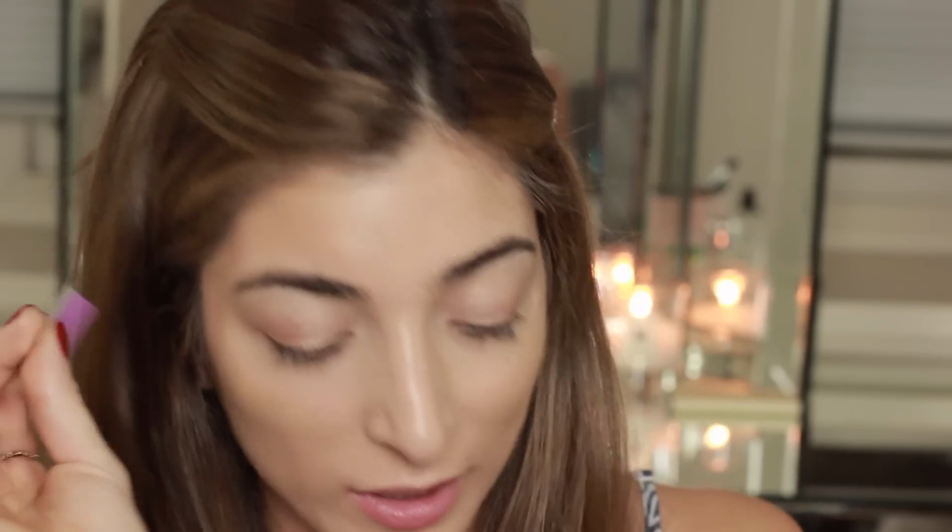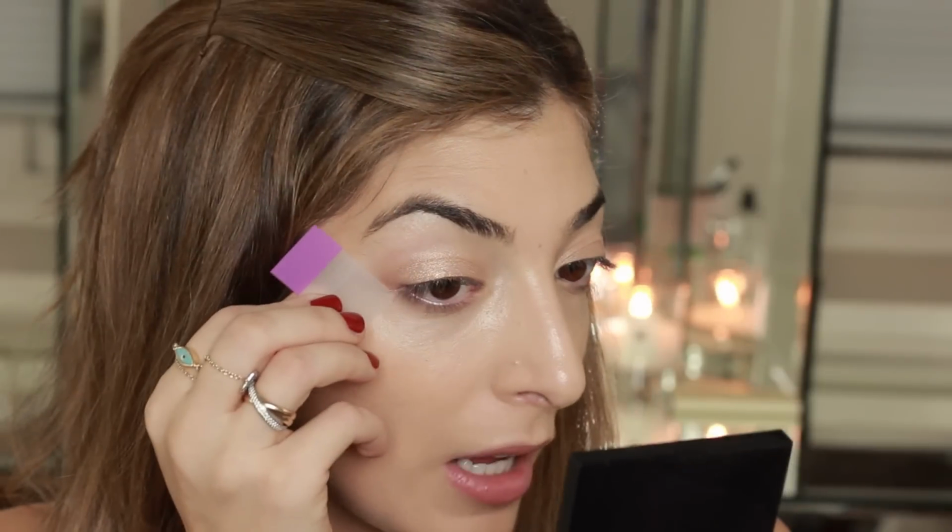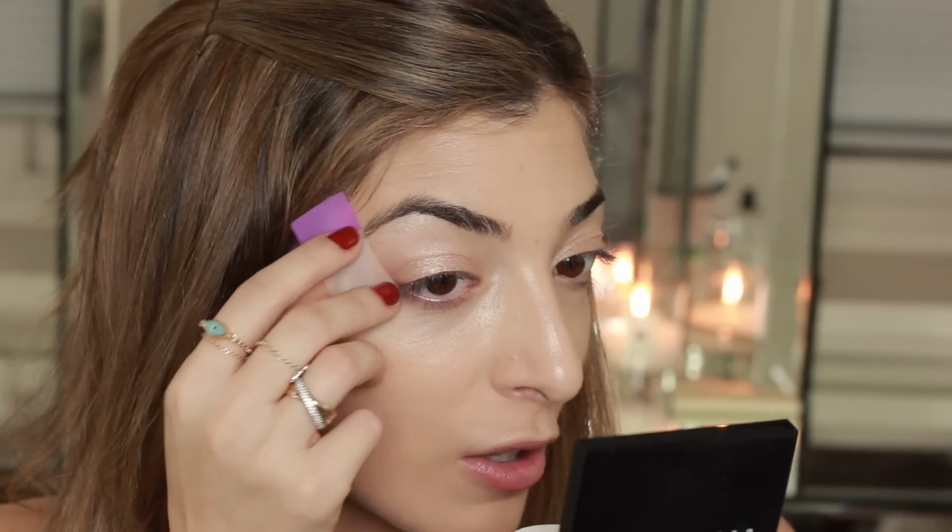So if you guys remember my sticky note trick, these are back in full force. I've never actually fallen out of love with these at all. So I always take these and I apply them from the corner of my eye to the corner of my brow, and I promise you this makes any feline flick or smoky eye or anything like that 100 times easier.